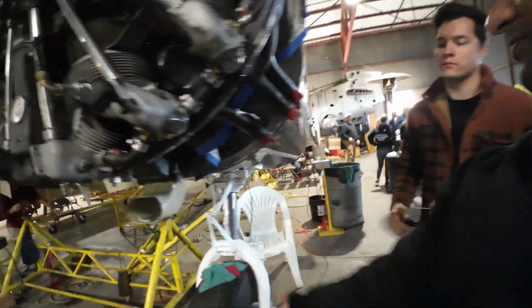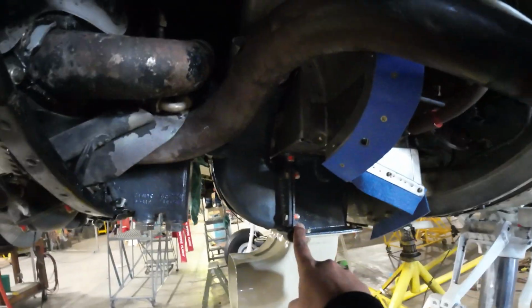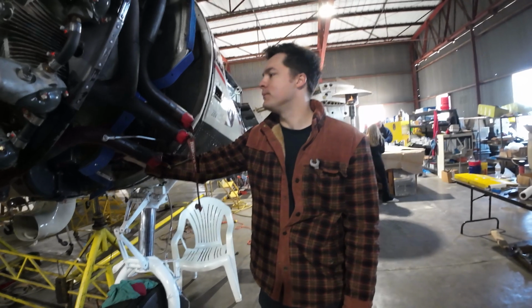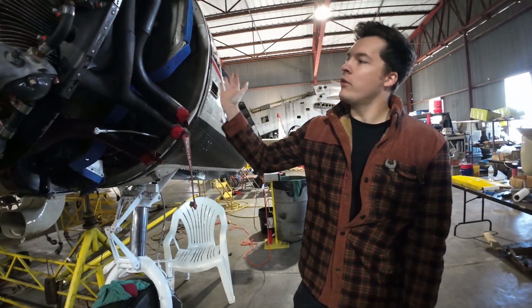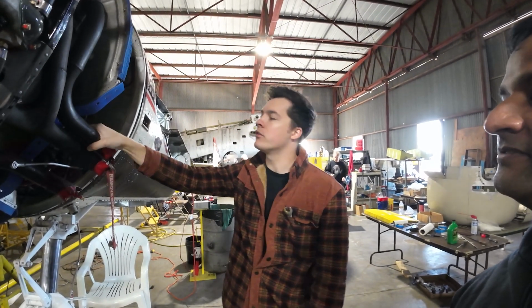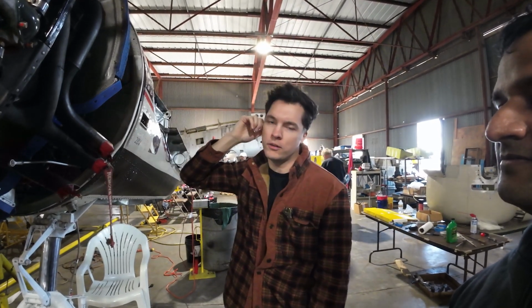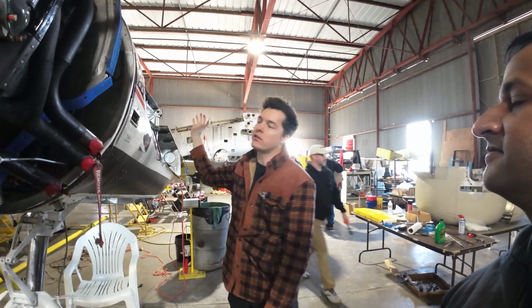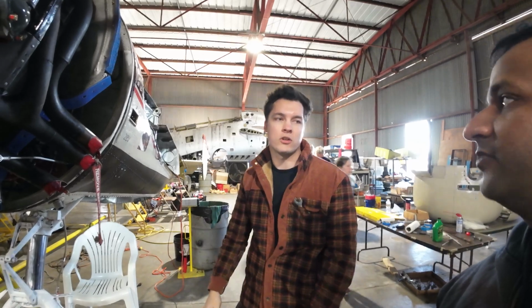We got the carbs set in place, and you can see they've got the orange marking on it, which means they're in there. And then we got some linkages hooked up for mixture, and all the pre-oil stuff is done. The pre-oiler is plumbed from the firewall forward into the oil screen cap. So we'll have a pre-oil system set up. We've got to get it set up back here. Once we get that done, basically the entire oil system's done on engine one. Then we got to repeat it all on engine two. That is pretty cool. Awesome. Thanks, Dallas.